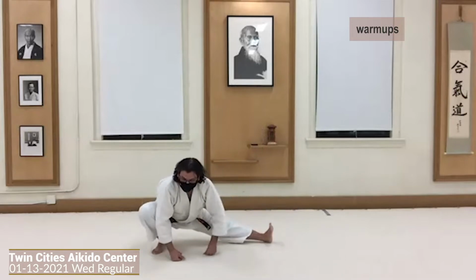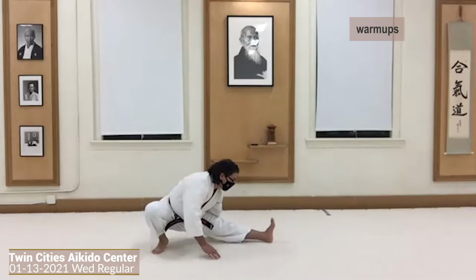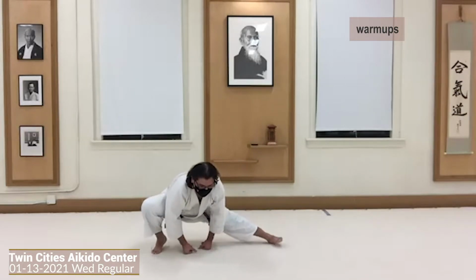Now up on the left heel. Okay, if you want a little bit more of a stretch, put that left hand behind that left foot and reach that right hand up to the left foot. Stand up and switch it over.